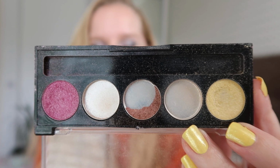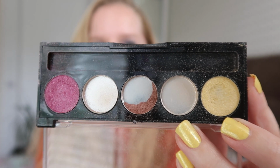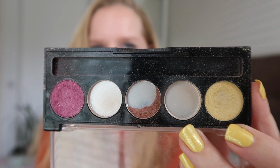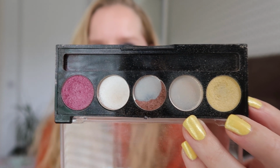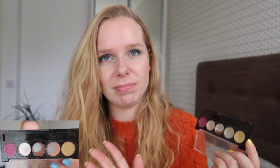This is where I am at right now, so definitely excited because I did finish off that orange. I also managed to hit the tiniest speck of pan in the yellow, which you'll be able to see in the close-up a little bit better, and to be honest, I haven't really used that purple very much.